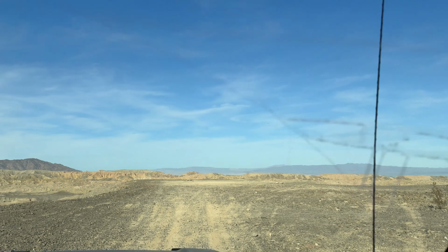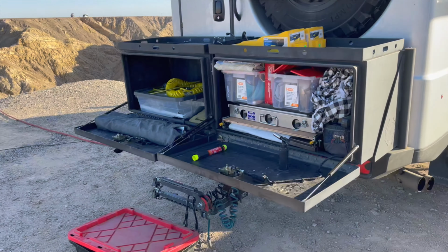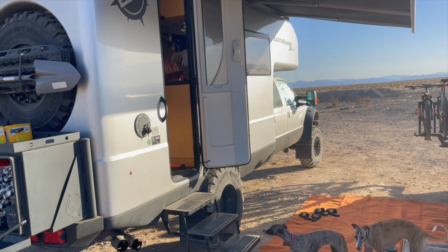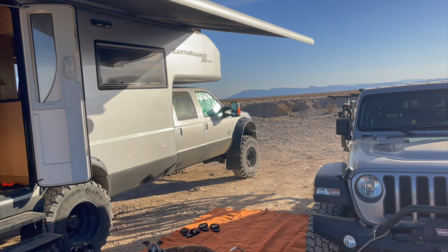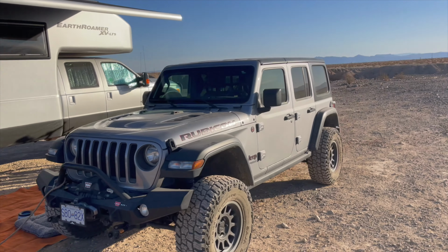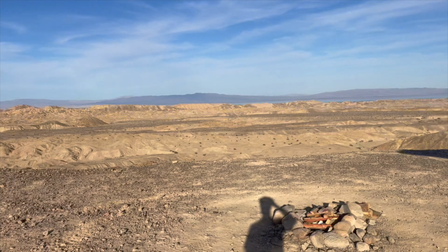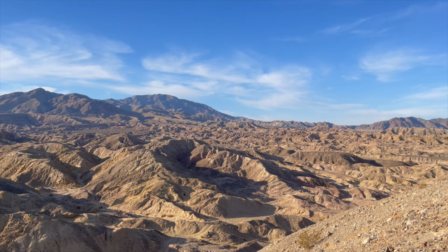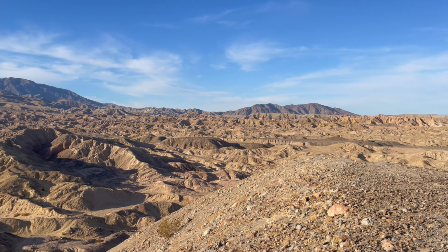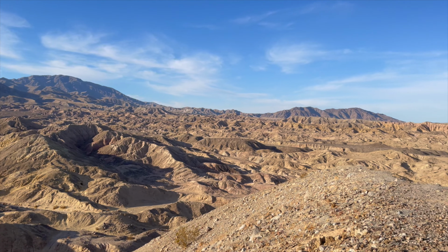Yeah, this side's better. All right, so I just finished setting up our new camp. So we're here now for, I don't know, 4 or 5, 6 days. Again, until we run out of water, basically, or clothes. Look at this. Is this not spectacular? It's just amazing.